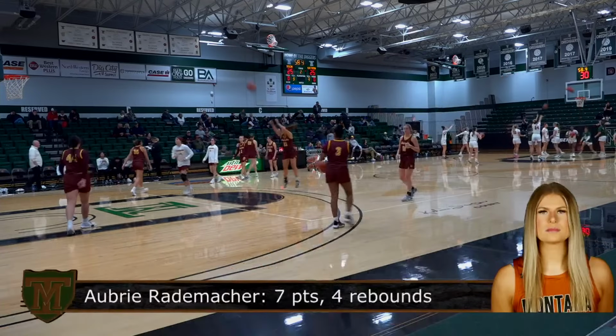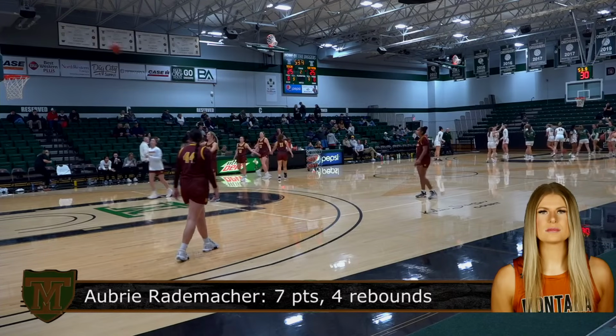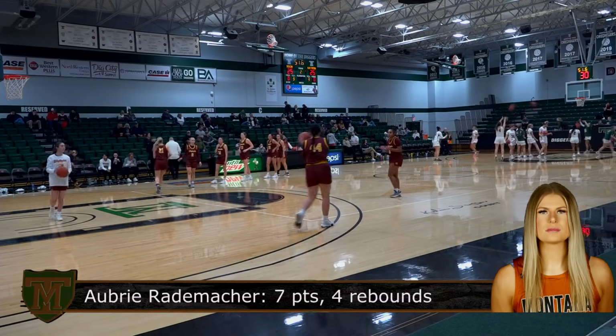She's 3 of 10 from the floor, 0 of 2 from downtown. She has 7 points, 5 rebounds so far in the first half for Montana Tech.